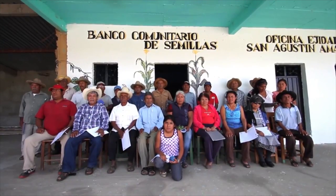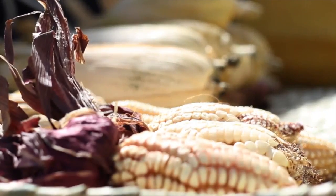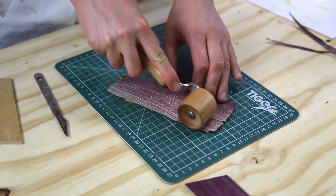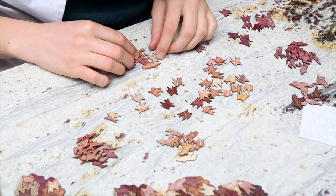A collaboration with a local seed bank is providing a new supply of colored native seeds, and the first harvests are scheduled for the fall of 2017. A training program for the Totomoxtle veneering techniques will follow a few months after.